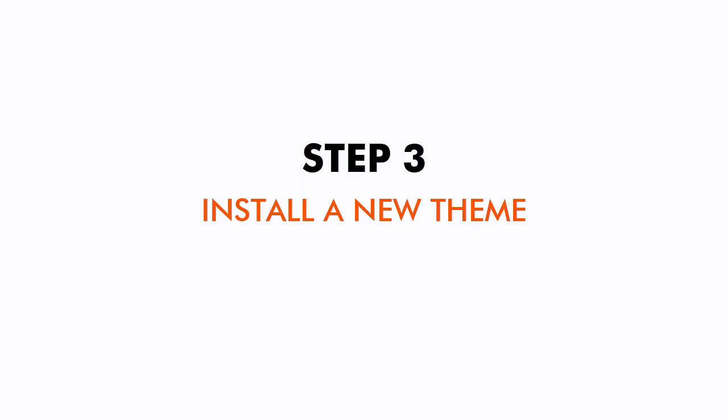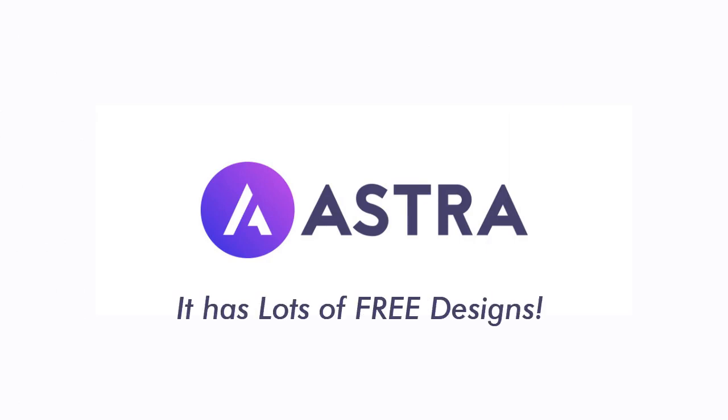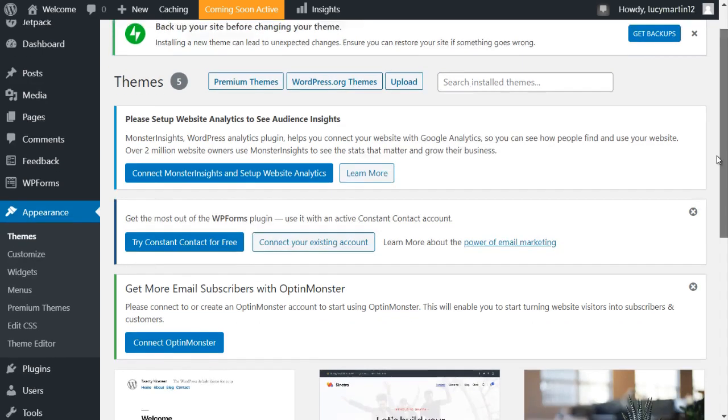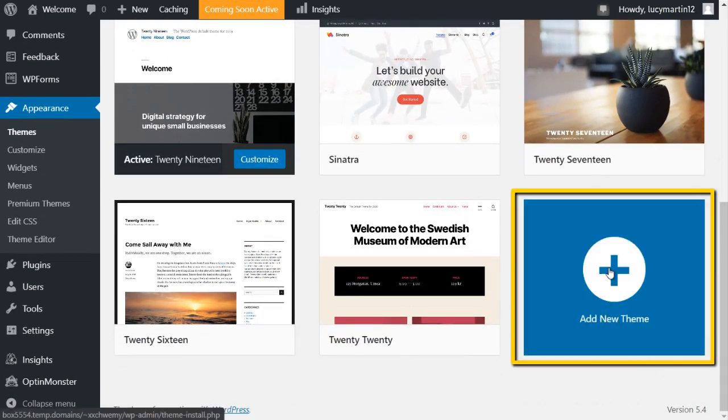To easily edit our website, we're going to install a new theme. And the theme that I recommend is called Astra. I prefer Astra because it has dozens of free designs for you to choose from. So to install the theme, let's click on the upper menu option that says Welcome and click on the Themes option. Here, just go all the way down and find the Add New Theme button to click on it.